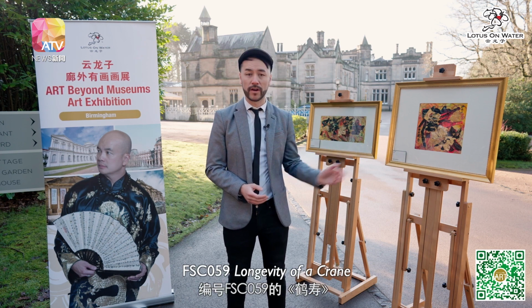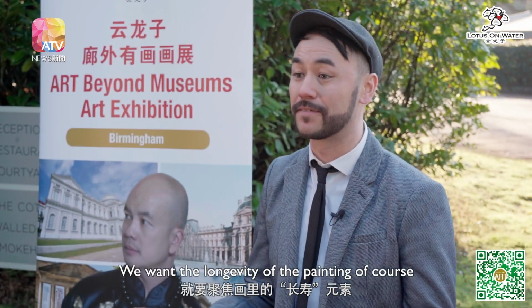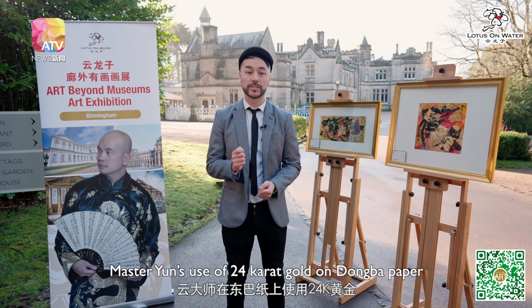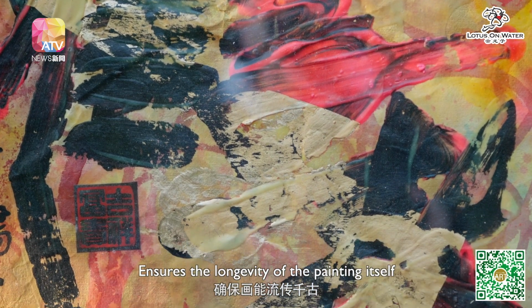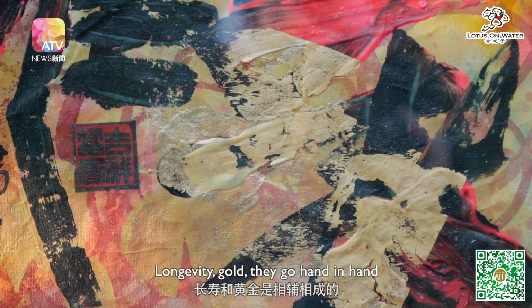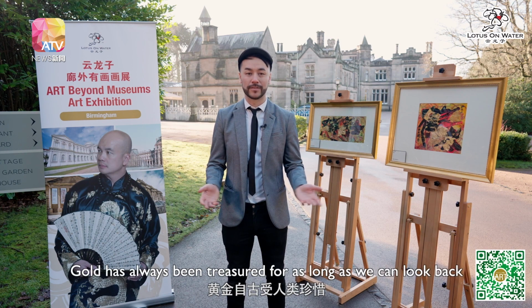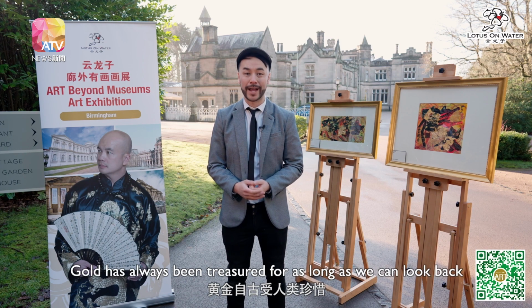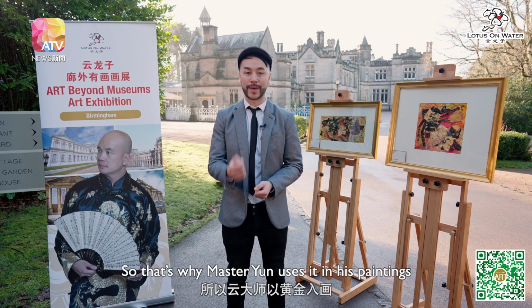FSC 059, Longevity of a Crane. So when we focus on it, we want the longevity of the painting, of course. Master Yun's use of 24 karat gold on dongba paper ensures the longevity of the painting itself. Longevity, gold, they go hand in hand. Gold has always been treasured for as long as we can look back, as long as history lets us remember. So that's why Master Yun uses it in his paintings.